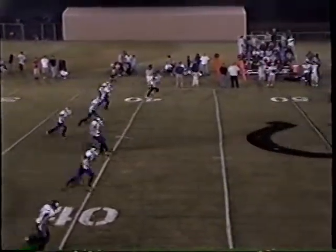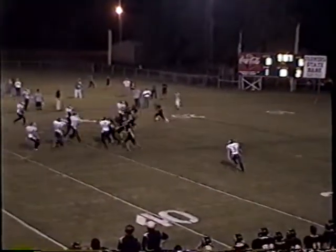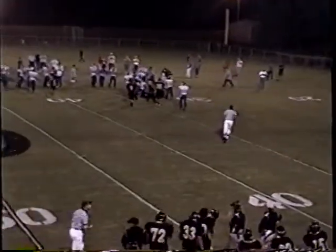Here's the kick by number 34. That kick will go to number 5, Levi Harrod, at the 20. Levi Harrod on the right side, looking for a running lane. Up to around the 30.